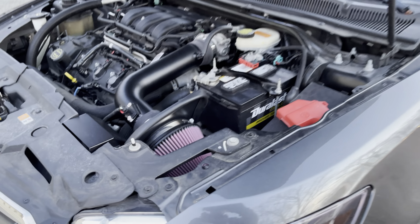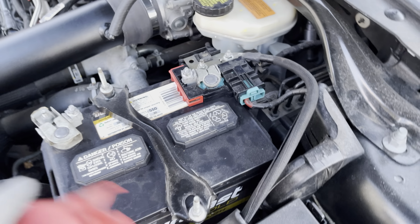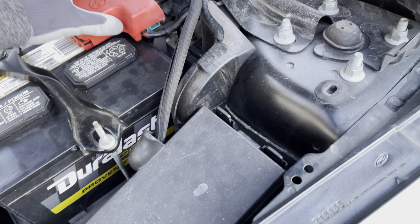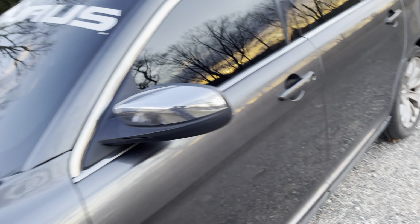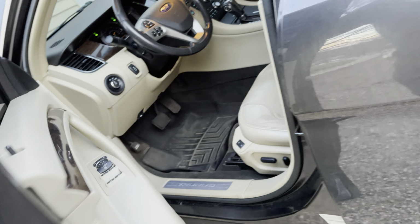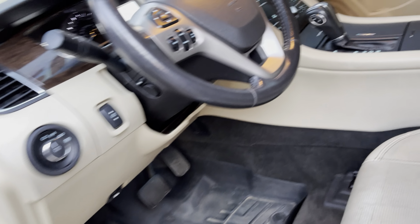Alright guys, I finally put the battery back in. As you can tell by my voice, I am cold as hell right now. So I'm going to close the cap here for this, and we're going to go inside and check the car, see if there's power. We'll see. Oh, thank God. Holy shit. Ooh, alright.